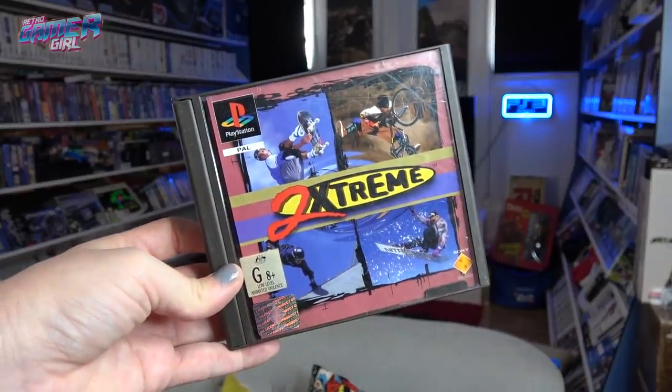Then we wanted to grab a couple of PS1 games. One is Extreme 2, which is one really cool and fun sports game. So that was a really good score. Very happy to have that one in the collection now.